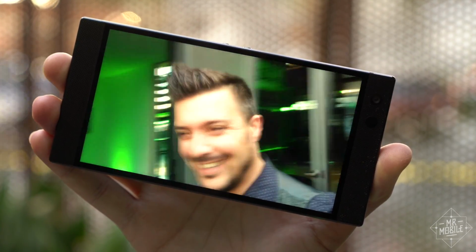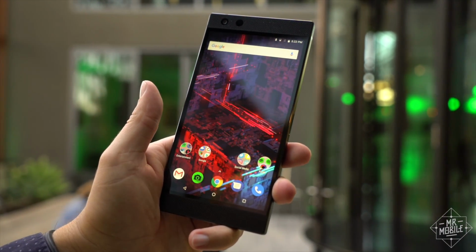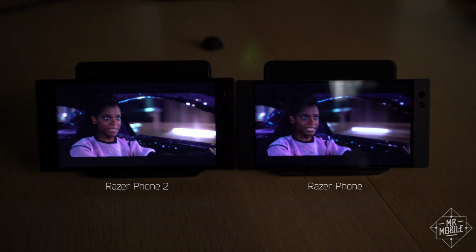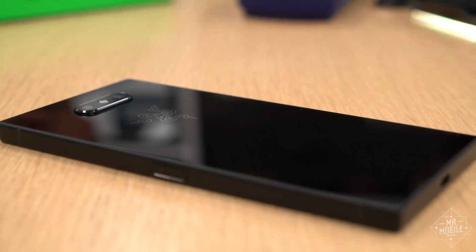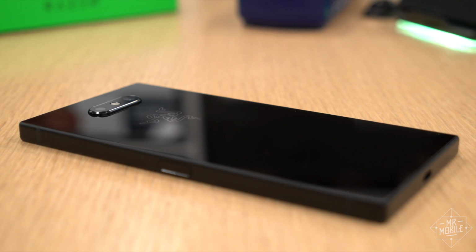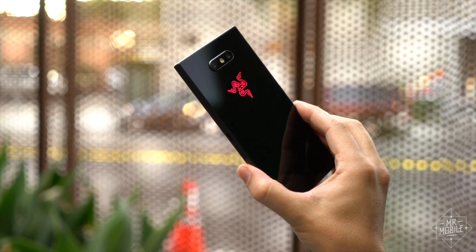I can say that the display is brighter by 50%, now up to 645 nits maximum brightness, which not only helps with daylight visibility, but also makes HDR video pop compared to the old one. And finally, while it was prettying things up, Razer included 2 features I can't wait to spend more time with. Wireless charging behind the new Gorilla Glass 5 backplate, and a light-up logo, too.